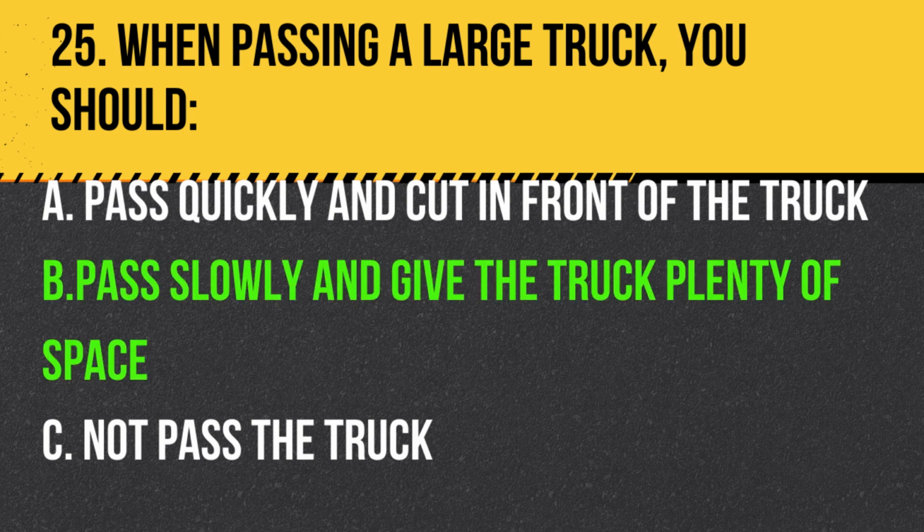Pass slowly and give the truck plenty of space. When passing a large truck, you should pass slowly and give the truck plenty of space, as large trucks have larger blind spots and may require more room to maneuver.